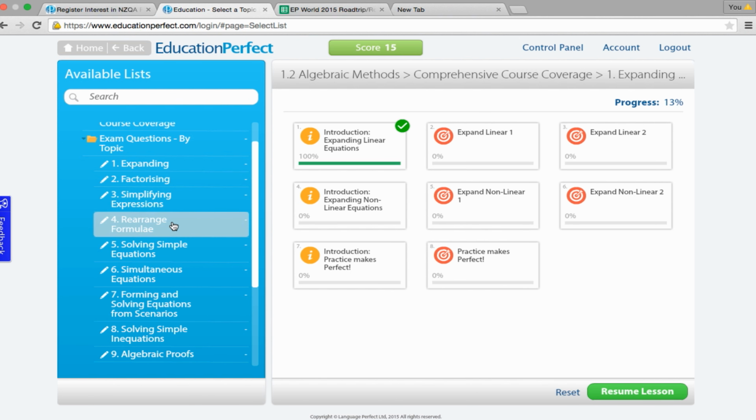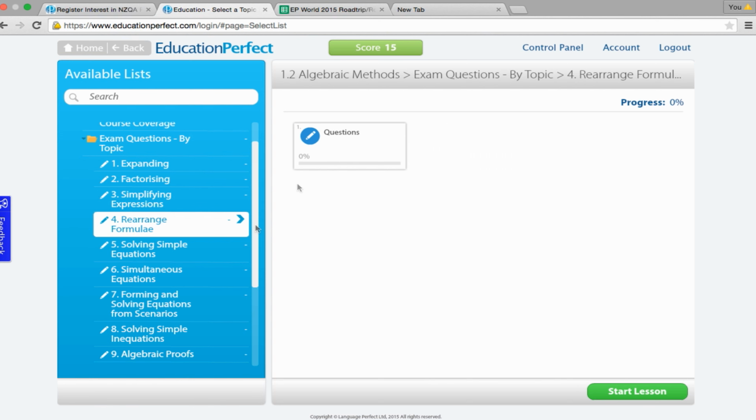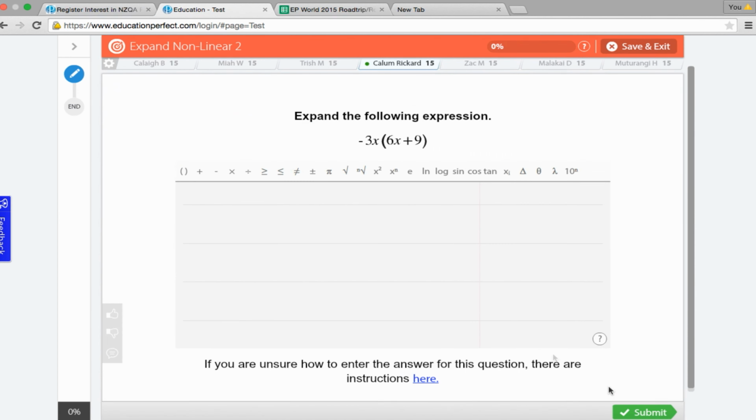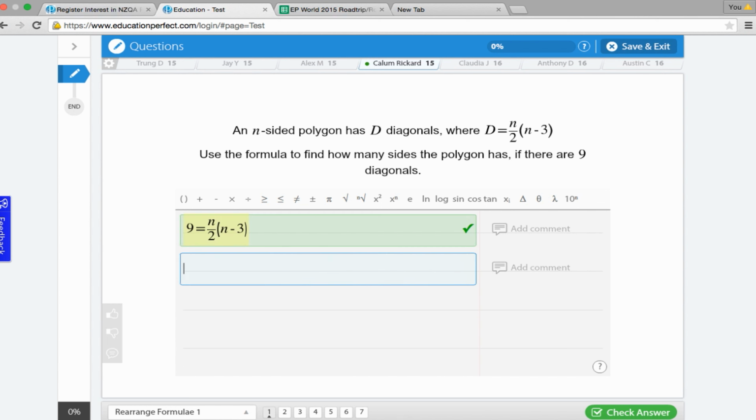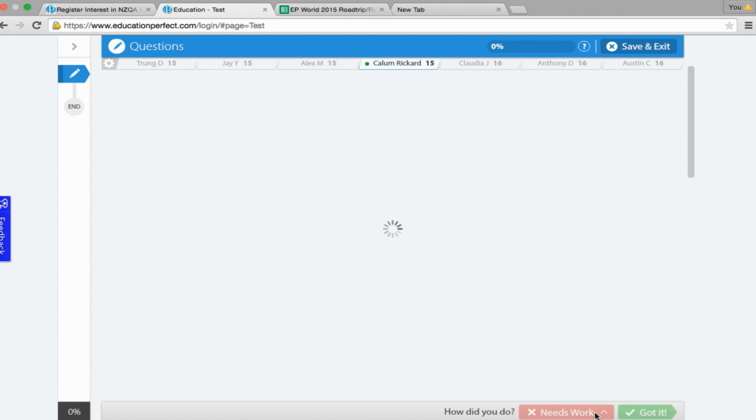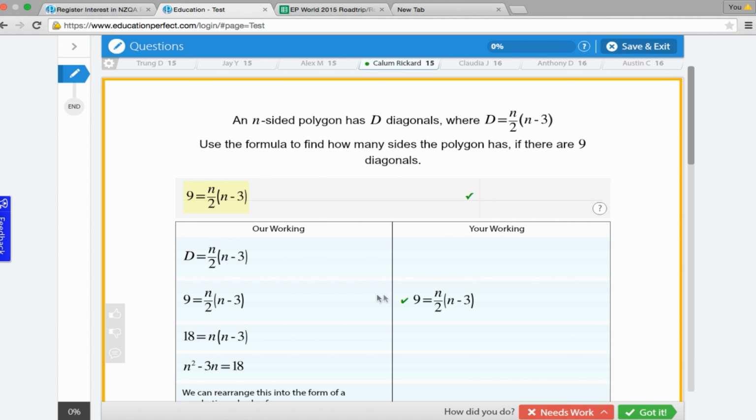So I'll show you how these questions work. So if we click Start Lesson. So you can see it's pretty similar. So similar sort of setup. So we'll give it a go. So 9 diagonals. So we'll go 9 equals n over 2 brackets n minus 3. Like that. And can you see the tick there again? So it's marked that step correct. And now with the exam questions, what they always have to do is check their answer. So we'll click Check Answer. And you can see here, so we're matching up that first line of working.